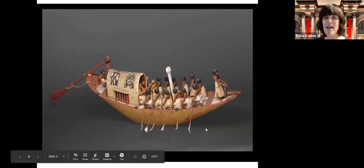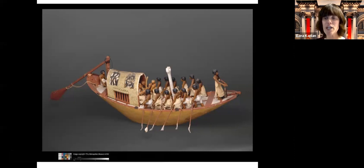So as I said, Meket Ray owned a lot of boats in his lifetime. Boats were very important in ancient Egypt. They were important for trade, for travel, traveling on the Nile River. And the Egyptians also believed that they got to the afterlife on a boat. So boats were very important.